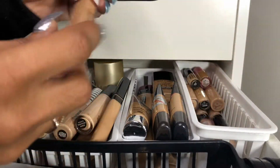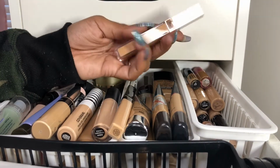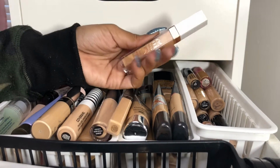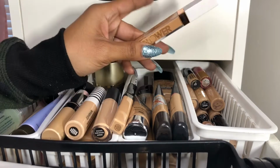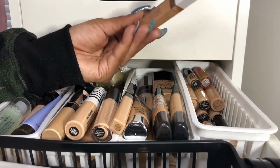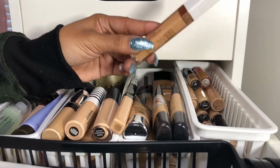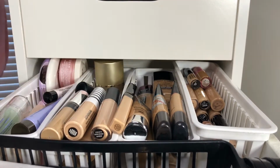I'm going to take out my Flower Beauty Light Illusion Full Coverage Concealer in the shade Medium Honey. So I'm going to take this out for the week as well. I love this concealer. It's really, really nice. I want to see if I can get through it because I did have it in here for a little while and it seems to be going strong. So I want to see if I can get through this. So pulling this out as well.